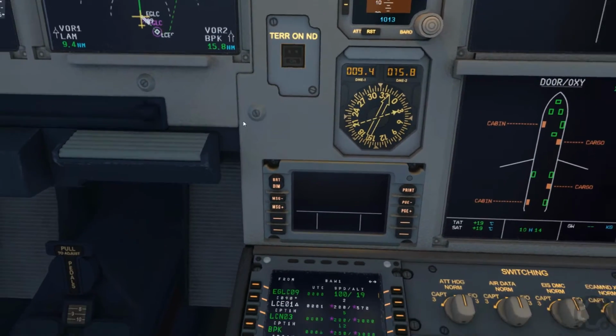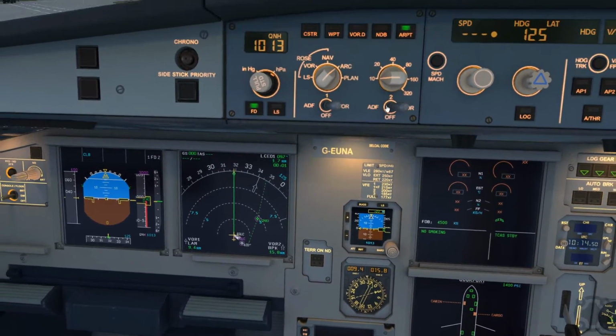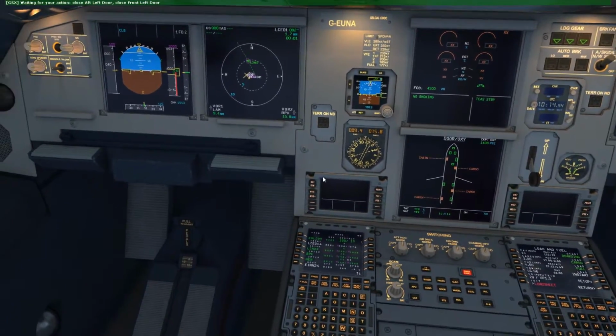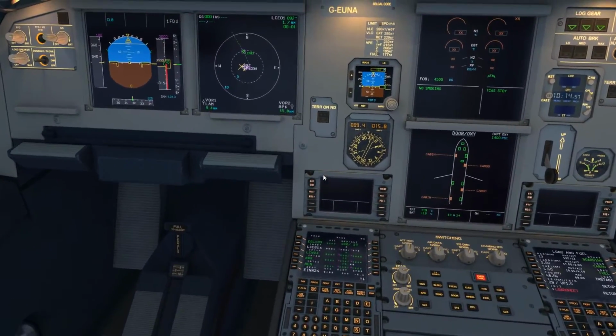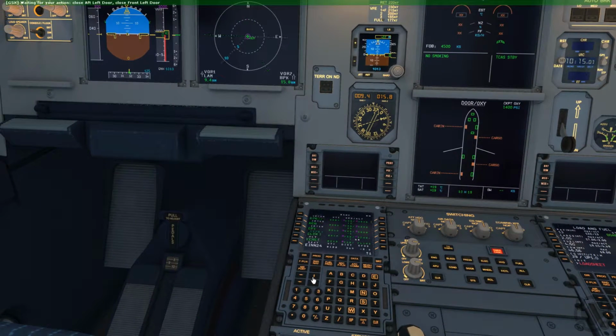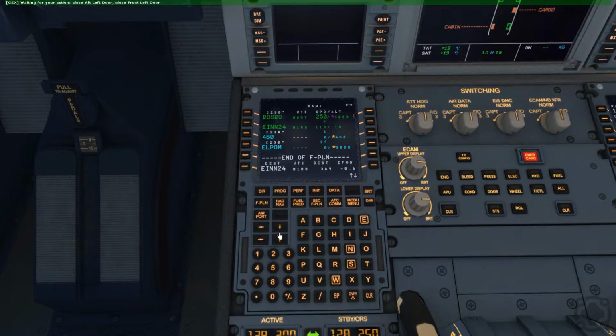So we're going to come up here and we're going to check our flight plan. There we go. That's what I want. Okay. All right. Going across the flight plan. Okay. Cool. So it's all how we want it to be. Very good. All right.